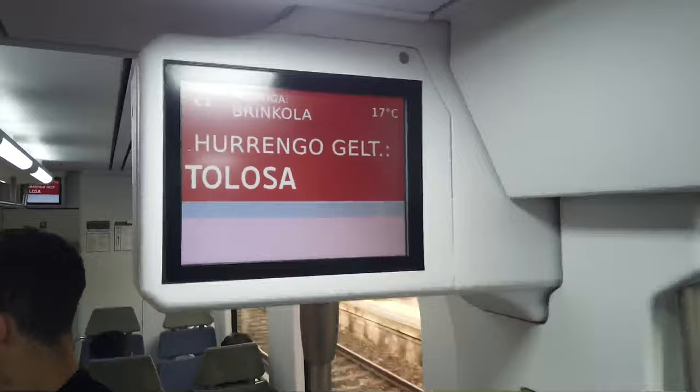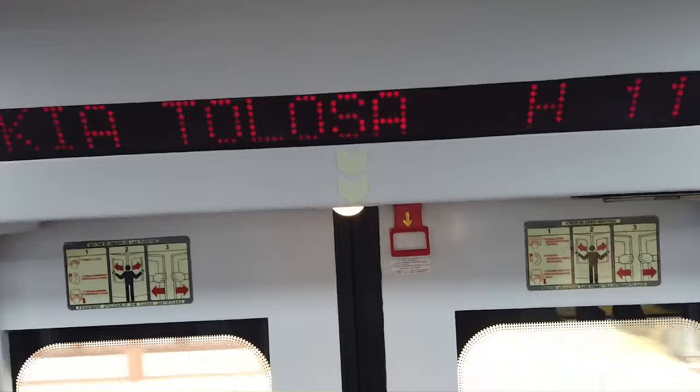So at this point, right before you get off the train, you need to have your ticket in your hand. Okay? Even if somebody's come by to check your ticket, which they do occasionally do, we want to make sure we have our ticket in our hand because we're going to need that to get out of the train station. So there's our stop, Tolosa. Tolosa.